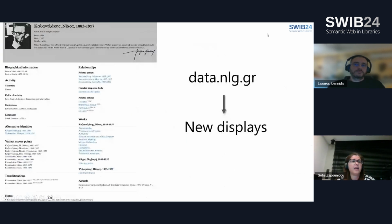And now the new display that is going to be uploaded in the next month. This is the description for the person Kazantzakis Nikos, a well-known author of Zorba the Greek. You may know the new movie also. Here in this gray box, we take some information from Wikidata and Wikibase. We take the picture and also the signature. And all the information that we have in our records is organized in 2 columns. The left column is information about the person himself: biographical data, activity data, other identities, variant access points, transliterations. Here we have notes, but there were too many, so I just kept only the first line.